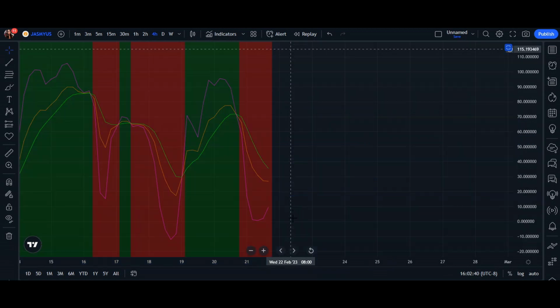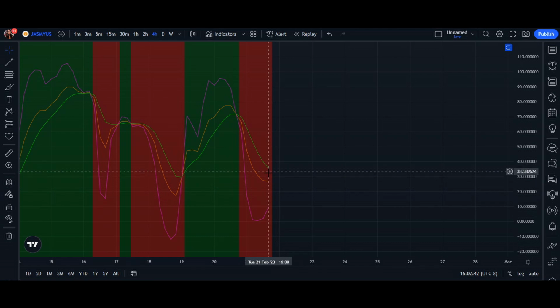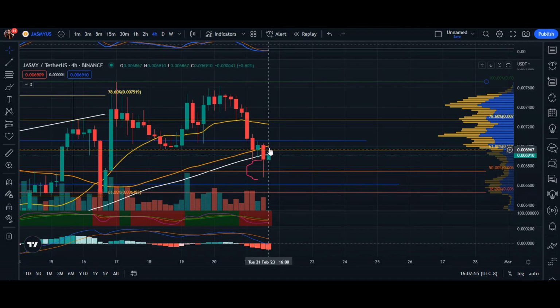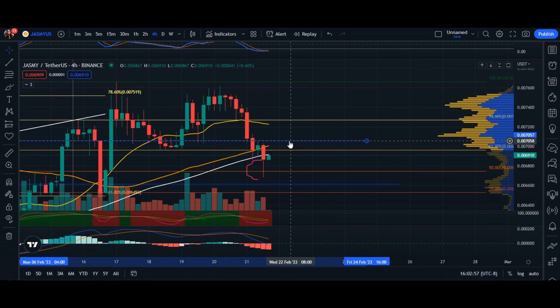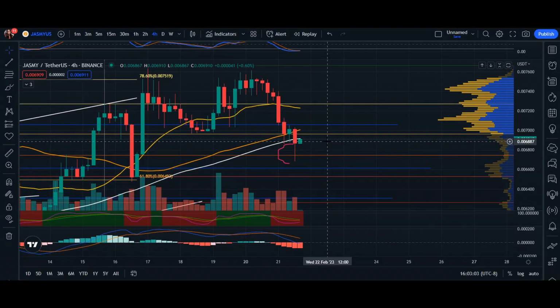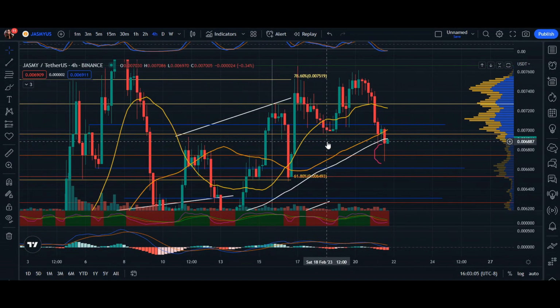So long as we're seeing our KDJ indicator here come up, so our J line at the very bottom is angled upwards. So long as we see these spaces in between colliding and getting closer and closer together, it is going to give us a confirmation that we are going to come up and retest this resistance line. So those are my targets for Jasmy going into the next couple of hours. Definitely let me know what you guys think down below.